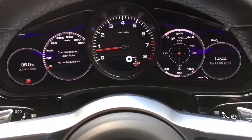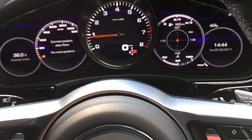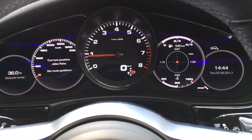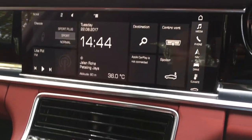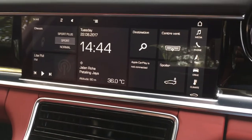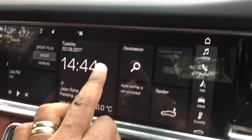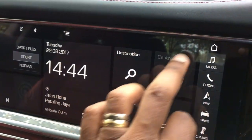Heard that? That's a 6-cylinder 3-litre turbo coming alive. This is brand new to Porsche. You didn't see it before. It's a full flat screen, touch screen.